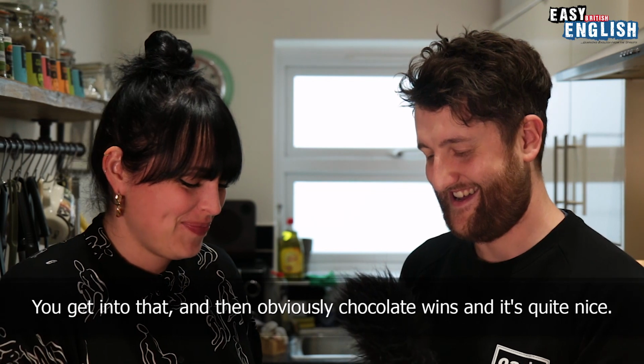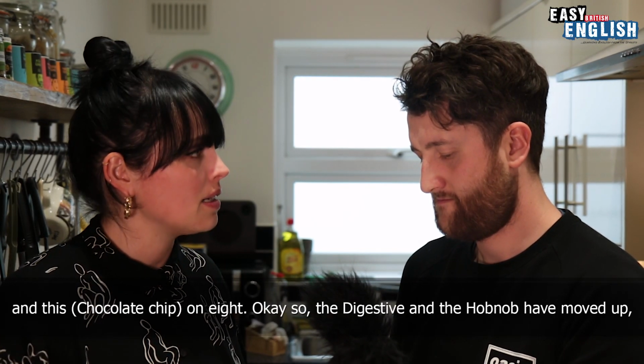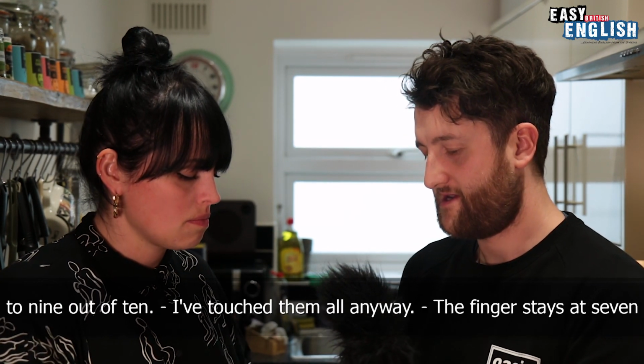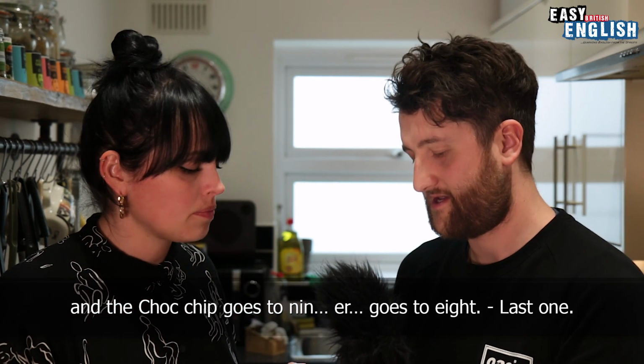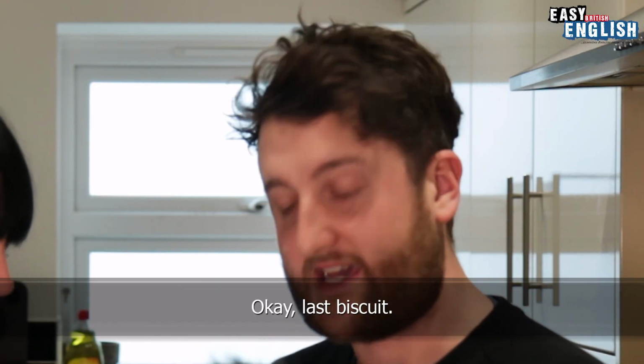So I would want to put those two on 9 and this on 8. Okay, so the digestive and the hobnob have moved up to 9 out of 10. The finger stays at 7, and the chocolate chip goes to 8. Last biscuit.